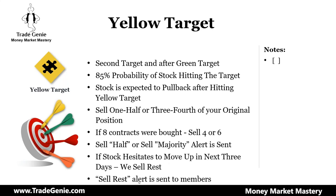So this is the guidance. When the yellow target hits, I record that the yellow target is hit. So I know that the yellow target hit and half of the position or 3/4 of the position is gone. So now I have some left over, and I'm watching that position to decide where I need to sell the rest of it. There may be many, many events triggering, which will tell me to sell the rest of the contract.